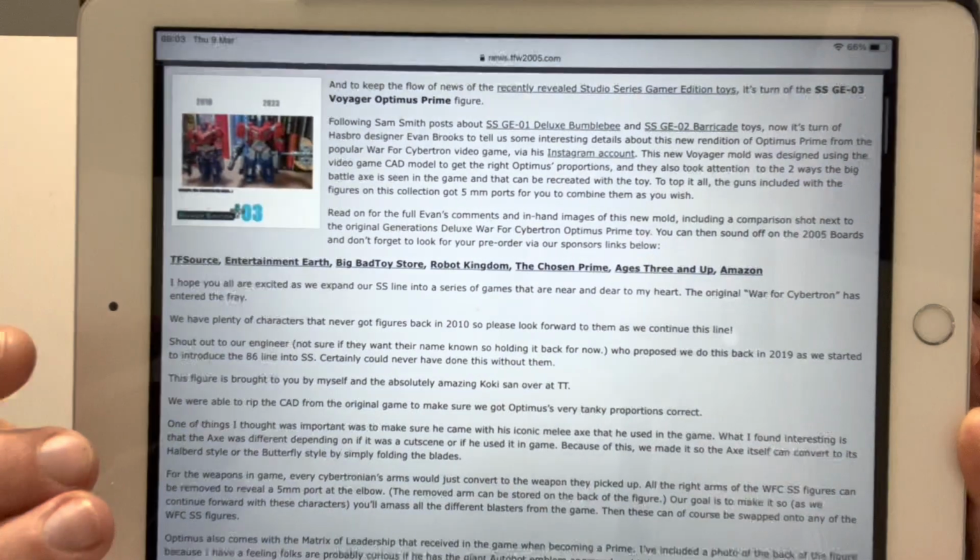Right, moving on. Again, I feature these guys all the time. King Sam Locke was in the other one. This is Evan's insights now onto Voyager class Optimus Prime. Now, I'm going to let you read a lot of this yourself. I don't want to spoil it for you, but what I want to do is just pick out a couple of things that they've said here. This is brilliant, this is a quote: "We have plenty of characters that never got figures back in 2010, so please look forward to them as we continue this line."